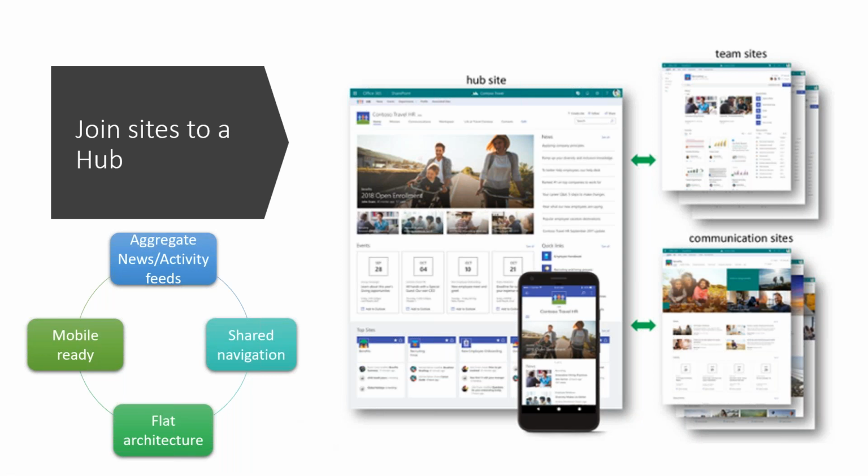That's where the hub comes in. Now we have a project hub, and we add all of our project teams or team sites available to that hub. And now we have navigation. We have the ability to roll up news and announcements, calendar items. We can see all of that on one landing page.